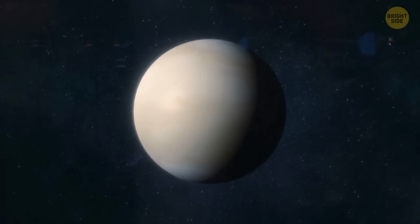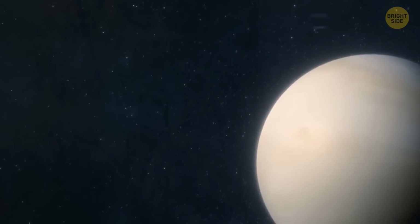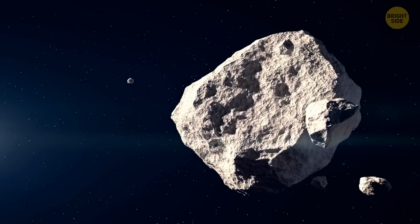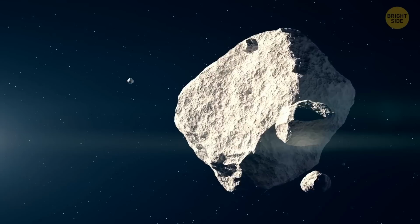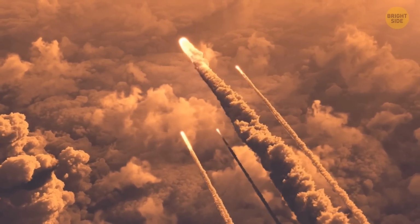Atmospheric pressure on Venus is 92 times greater than that on Earth. Venus also has a much denser atmosphere. That's why only big meteorites can make it to the planet's surface. The smaller ones get slowed down and fall into pieces before reaching the ground.